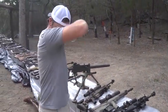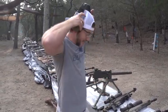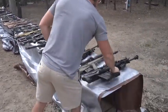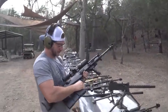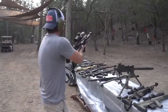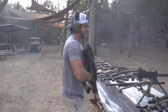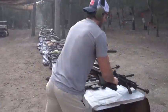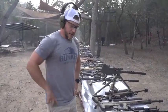All right, and then last on this table is the GM6 Lynx, which is a super crazy 50 cal where the whole barrel moves every time you fire it. Safety's off. Let's do it. Such a weird dude, but so cool, so unique. Oh, there's one over there.